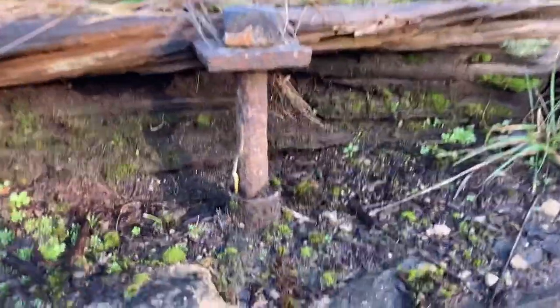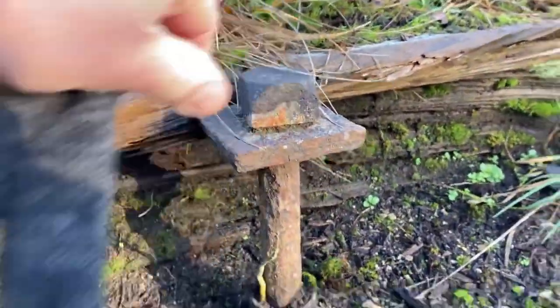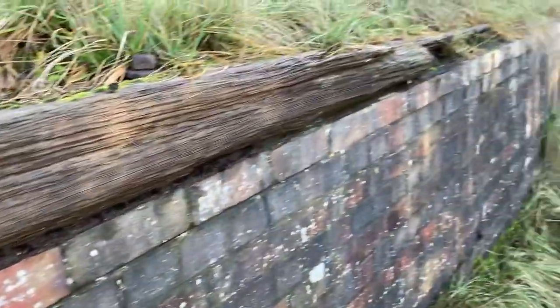Nice big bolt there. All this top edging is all wood. It's quite rotten.